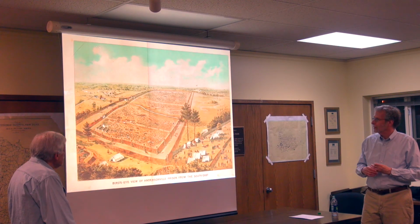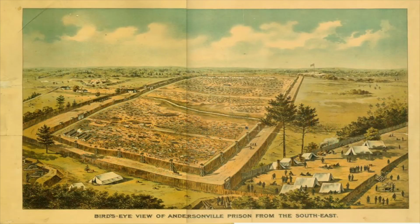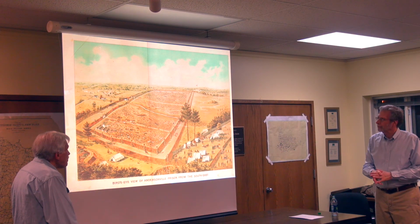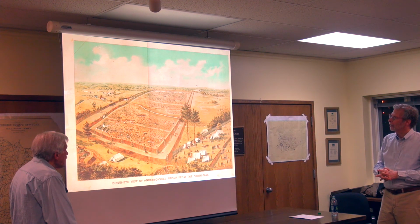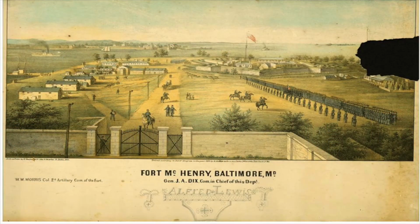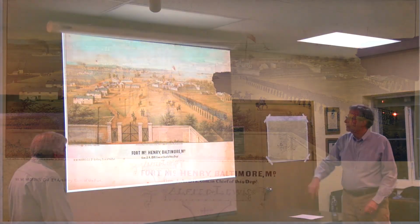And there's another one, a really sad one, a bird's eye view of the Andersonville prison. And when you zoom in on it, you can see all the soldiers and the horrid living conditions, with that one stream, actually sort of a cesspool, that ran through the prison, and the horrible conditions they were under. Fort McHenry, Baltimore is another nice print. Little pieces were lost from it.